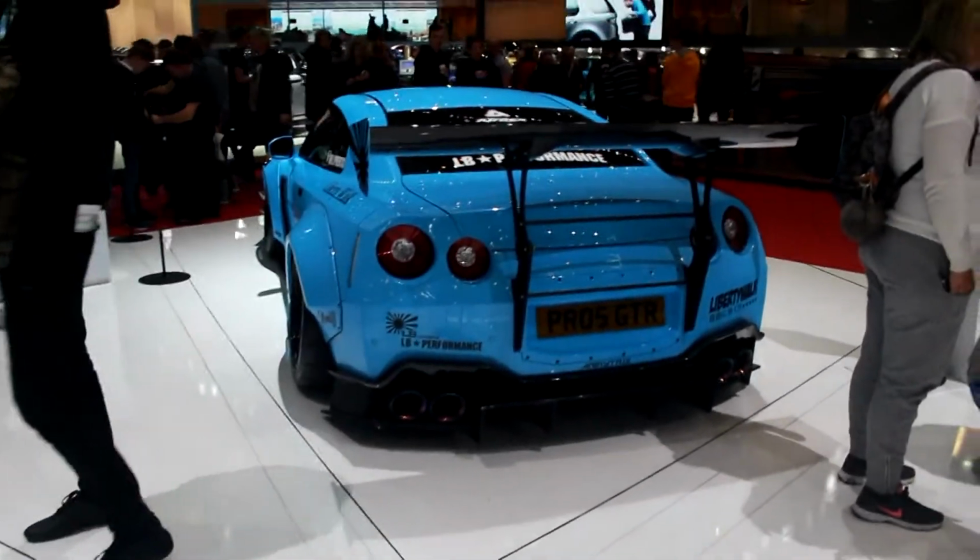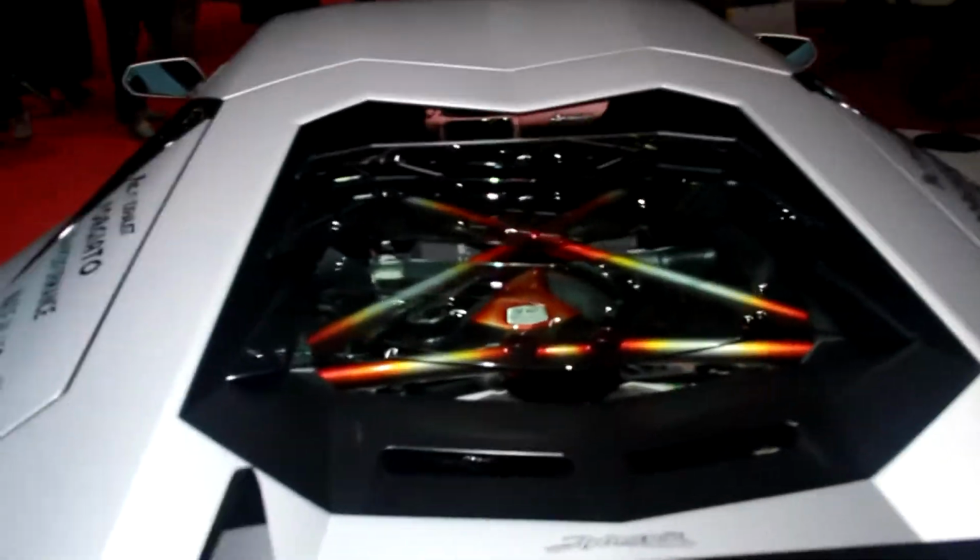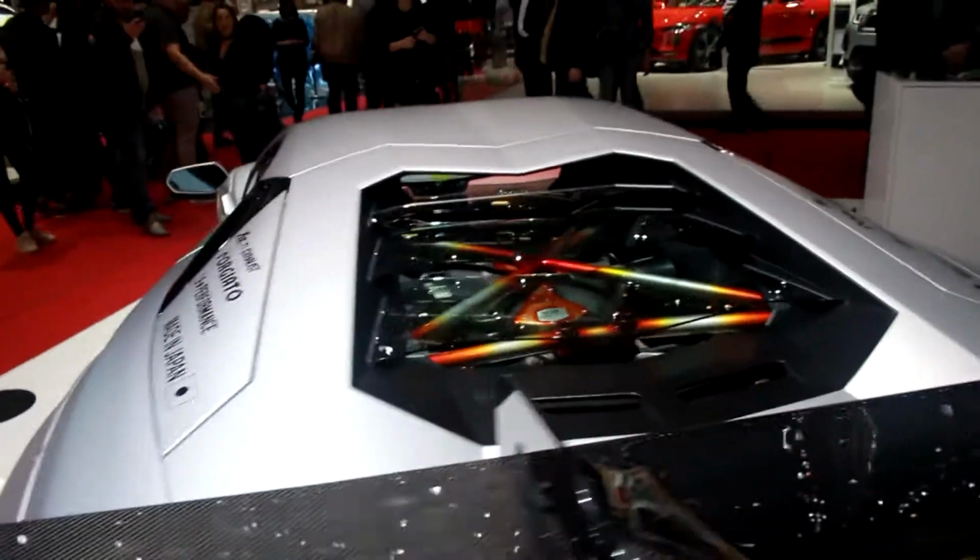We've also got a convertible M4 cab, a Mustang 5 litre, and a Nissan GTR, actually from the UK. It's done by Liberty Walk. We're getting crazy exhaust system and all that, yeah. So I mean, not my personal cup of tea, but either way, pretty cool stand. And it's just really pretty looking, the engine. I mean, wow, it's pretty mad.